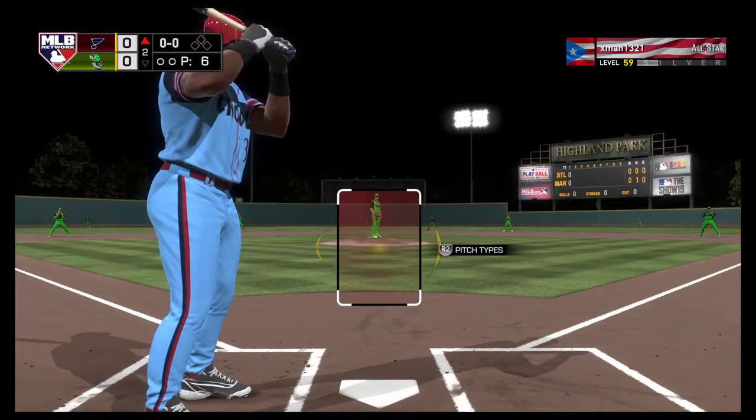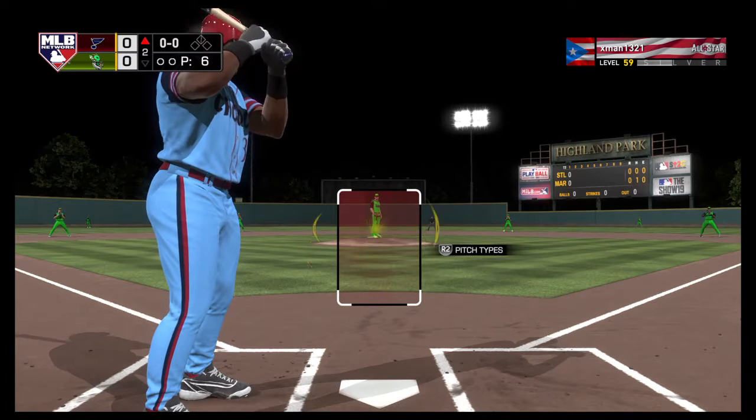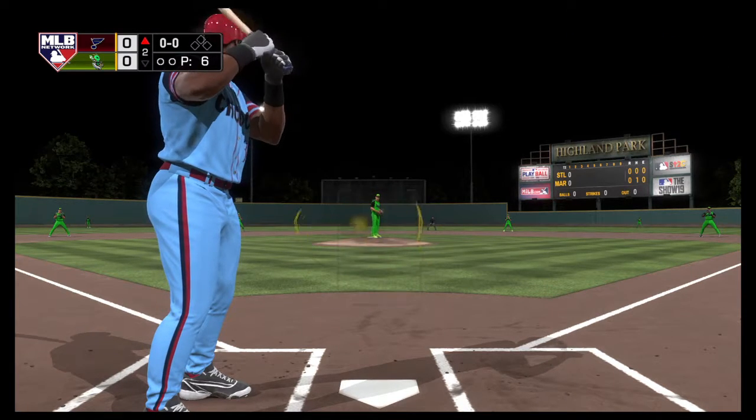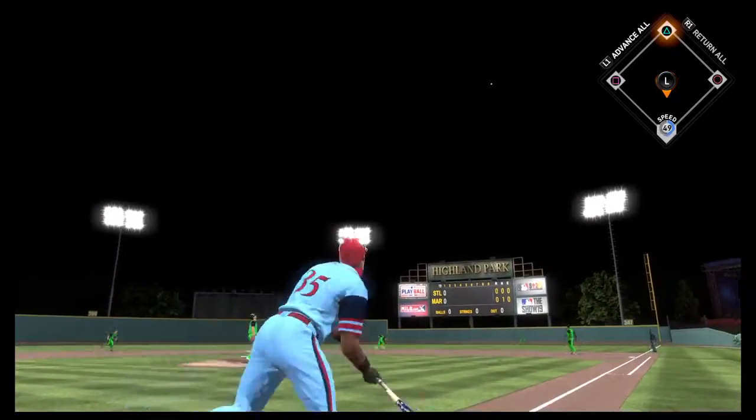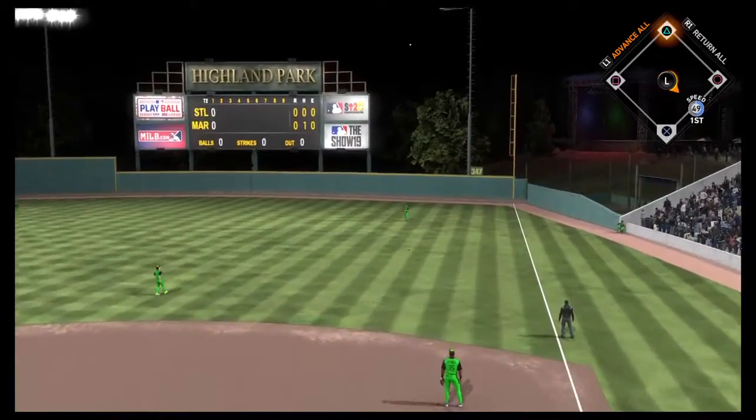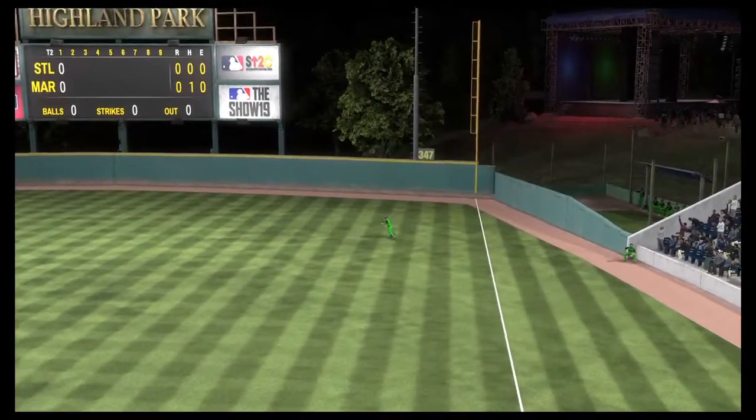coming to the plate now, Frank Thomas. Leading off for the Saints, the first baseman. First pitch of the at-bat. Skied into straightaway right. Suzuki has a read on it, and he hauls it in for the first out of the inning.